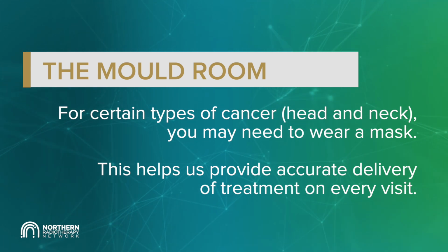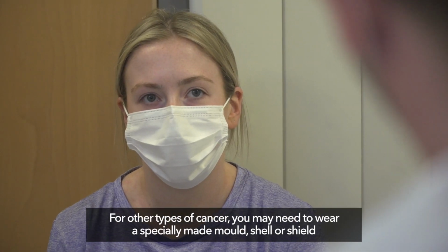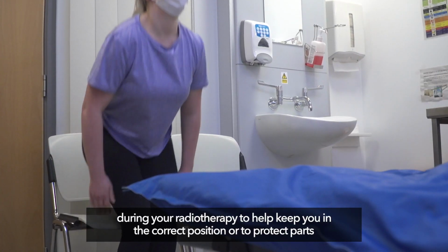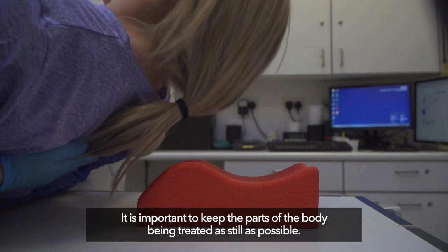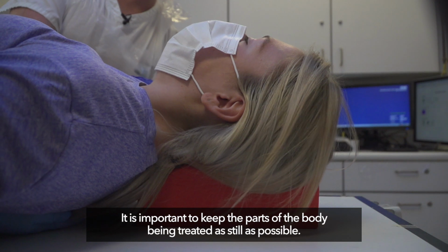For other types of cancer, you may need to wear a specially made mould, shell or shield during your radiotherapy to help keep you in the correct position or to protect parts of your body around the treatment area. It is important to keep the parts of the body being treated as still as possible.